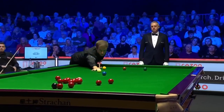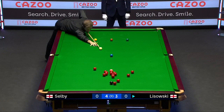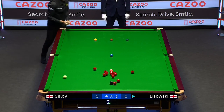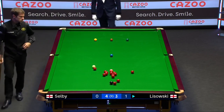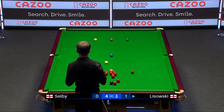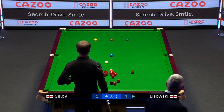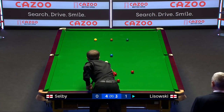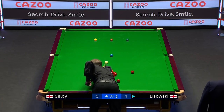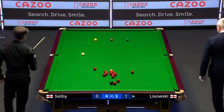Safety error from Mark Selby gives him a chance at this red. Good pot, but the pace of the cue ball is way short of that top side of the blue, so he's going to have to take this blue into the green pocket. Pressure on this. No problem. No problem.